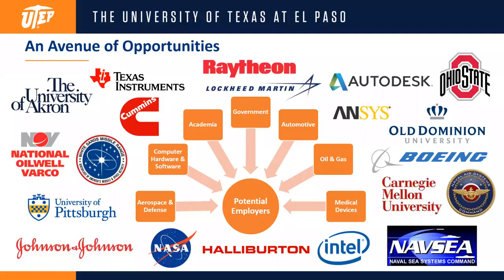There's certainly a lot of other places that they're going to where they're using additive manufacturing, but this is just a small snapshot. So if you're interested in pursuing a career working with additive manufacturing, these would be your potential employers. So you could be working in aerospace and defense, computer hardware and software, in academia if you want to be a professor and do research in additive or teach people about additive. You can work in government, automotive, oil and gas, medical device companies.